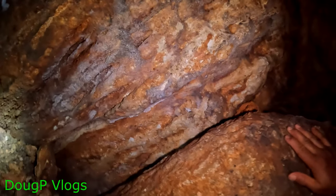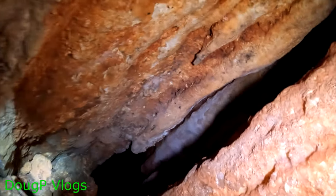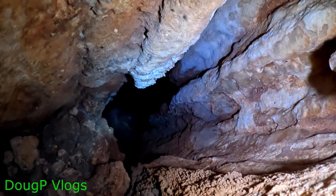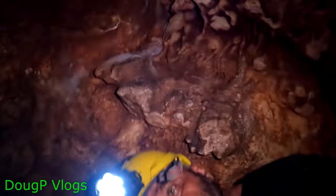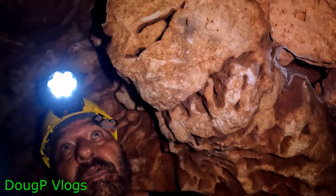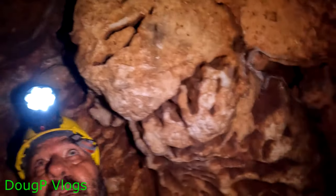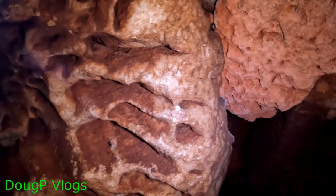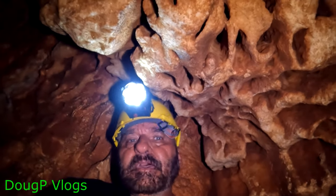Wow, look down there, guys. Wow. I wish I had that rope and I lowered the camera down there. So the ceiling is very low here. I gotta see how I crawl out. I can't stand, as you can see.